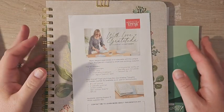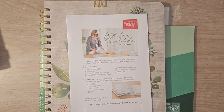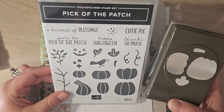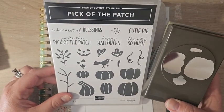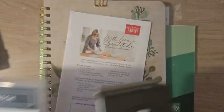Hello everyone, it is Sneak Peek Sunday and today I am super excited about the bundle we're going to focus on today. This is the Pick of the Patch bundle. I love this one. This was one of the very first on my list. I love a good punch bundle and I love pumpkins, so this one was definitely a must have. We're going to talk a lot more about this bundle in just a minute.